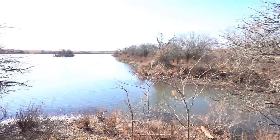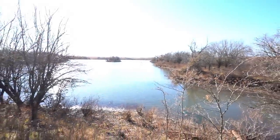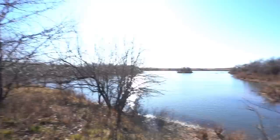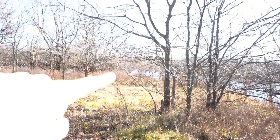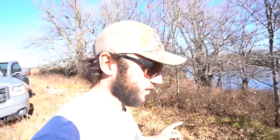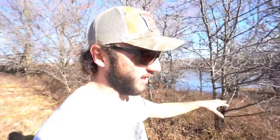So guys, check out, I want to show you this huge watershed before we leave here. So this is the north side here, and it is massive. There's an island and it all wraps around this way, all the way. We hunted way down over there. It is massive, huge, huge watershed. And just like last year, we did the same hunt, same place.